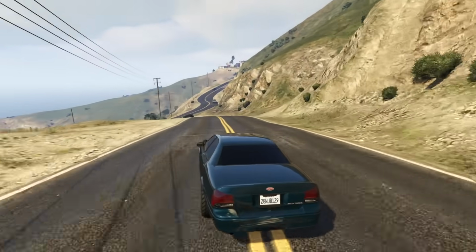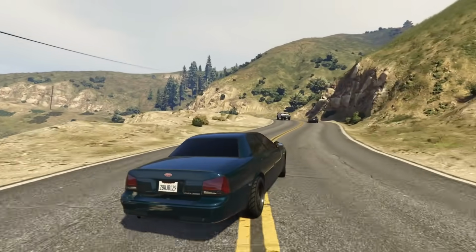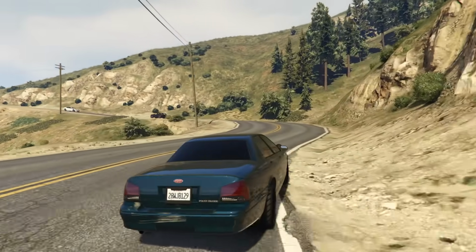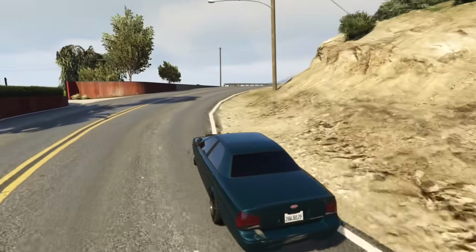So this thing goes for $2,962,500 if you have the trade price, and $3,950,000 if you do not have the trade price. In order to unlock this thing, you have to have a 3-star for 5 minutes and then escape it. So it's pretty easy to unlock it.